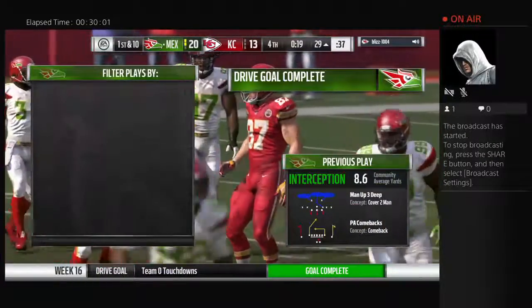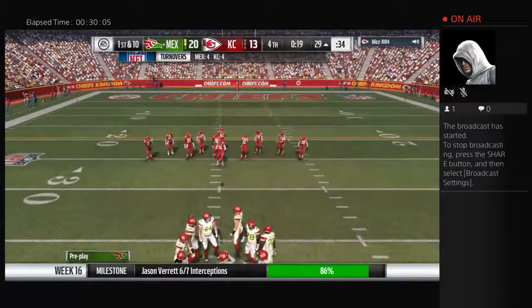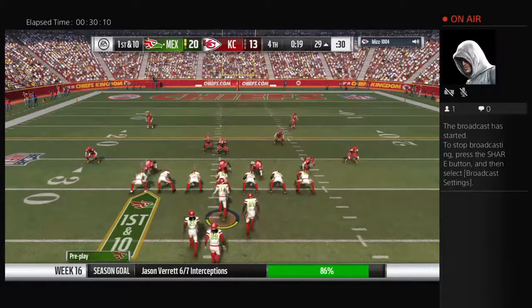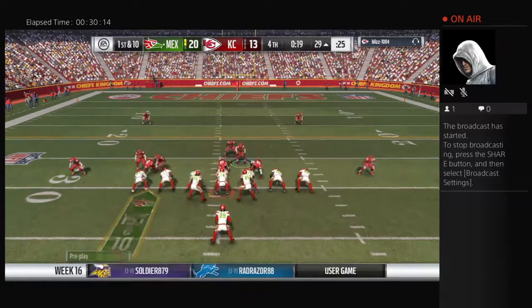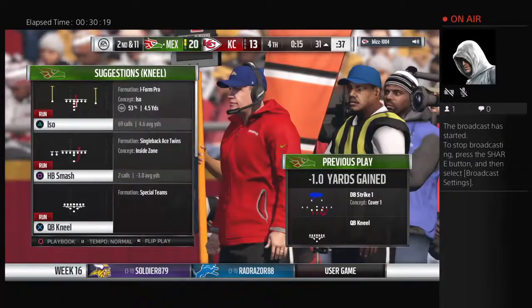The clock cannot be stopped here. Defense can't do anything. So kneel it down, take it home. No doubt about it. It's what you practice for in winning situations each and every week. Victory formation. Take a knee and go on into the locker room and celebrate. Call it a victory. Down to a knee. Here goes Smith, and that should all but do it.